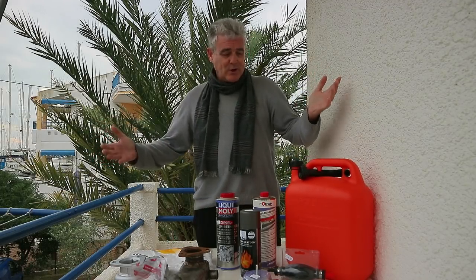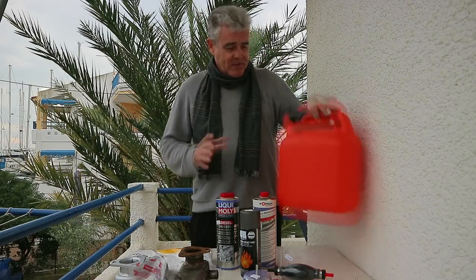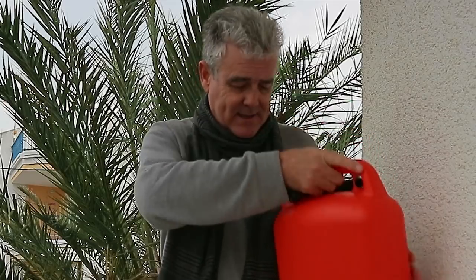Anyway, onto our haul of goodies. It's just basically showing you what we've got and why we got them. This is a 10 litre petrol can, and this is just to replace the one that we've got that currently holds our spare fuel for our dinghy, because the little plastic cap has completely disintegrated. Must have been a cheap one. So that's that.